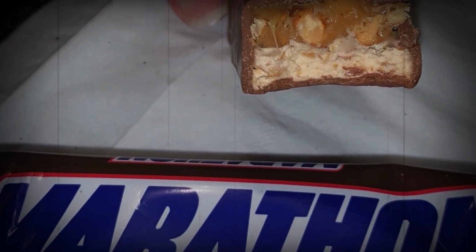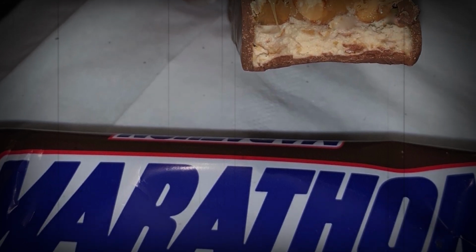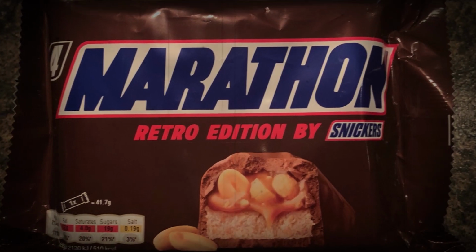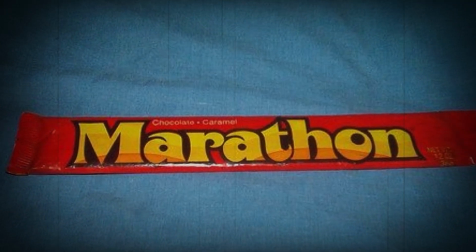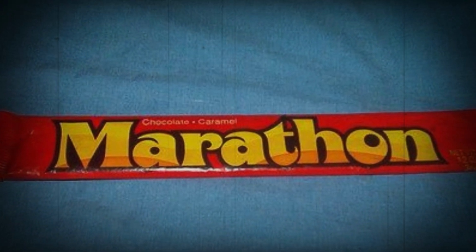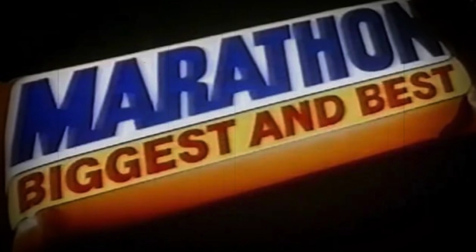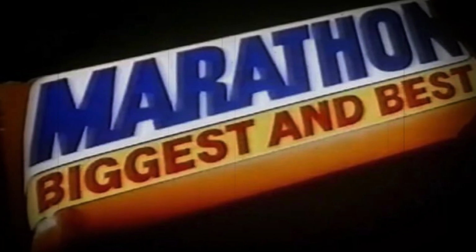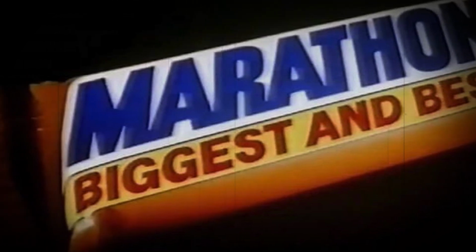Marathon was just the right kind of motivation needed to have the kids memorize their multiplication tables, days of the week, the months of the year. Who else here froze them in the freezer and later whacked them on the counter so it was shattered and make them bite-sized? The bar would come with a ruler, and don't worry, the whacking didn't break it because it was on the back of the wrapper.